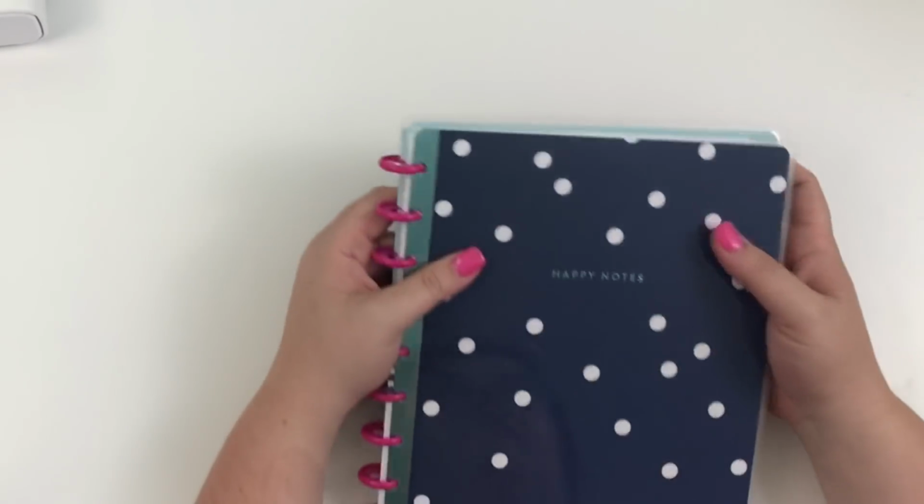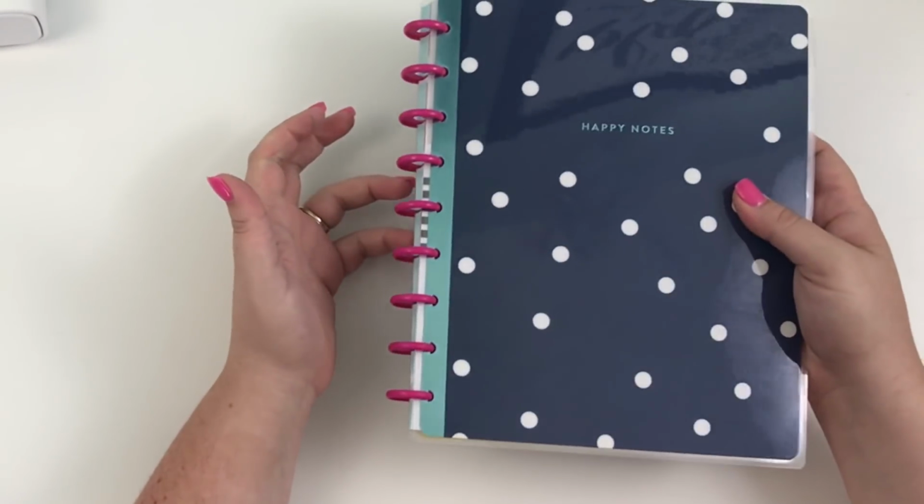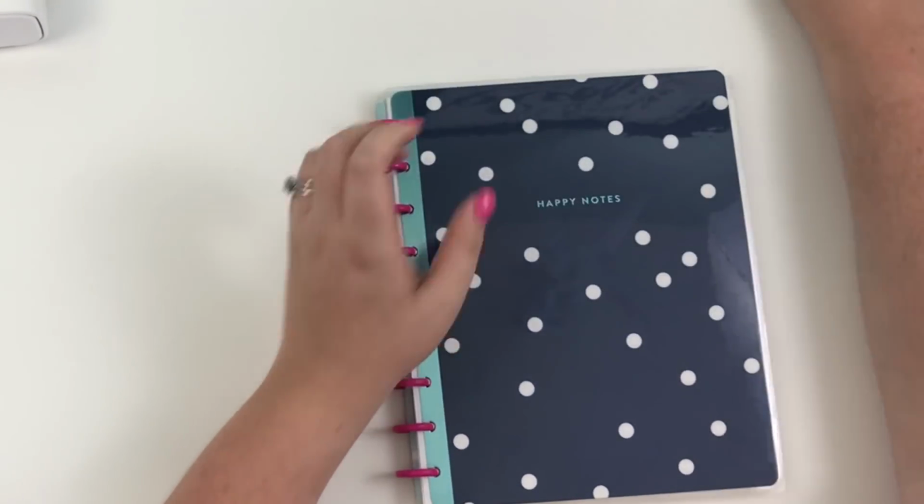So these are the new notebooks from the Happy Planner. They're called Happy Notes. They are exclusive to Joann's store, so you can run to your local Joann's to pick them up. This one is a classic size one.